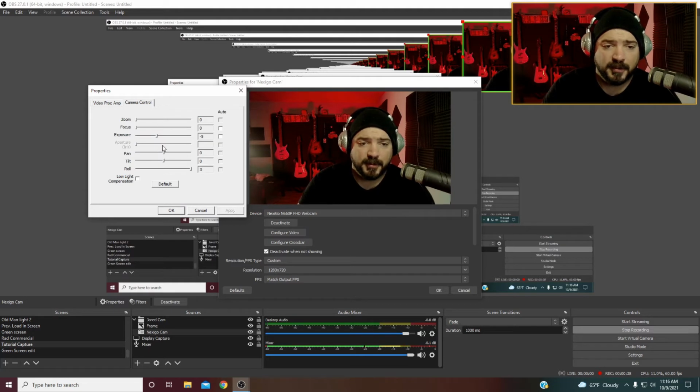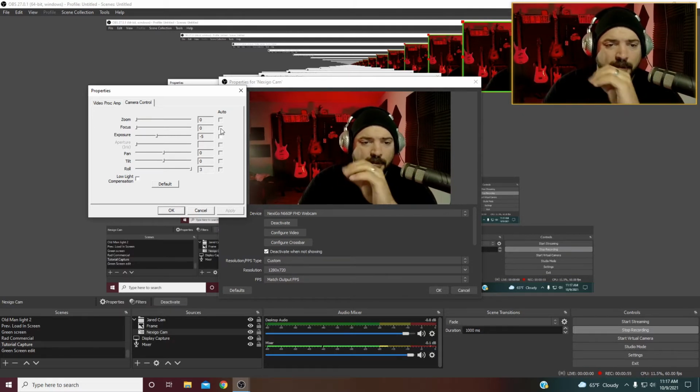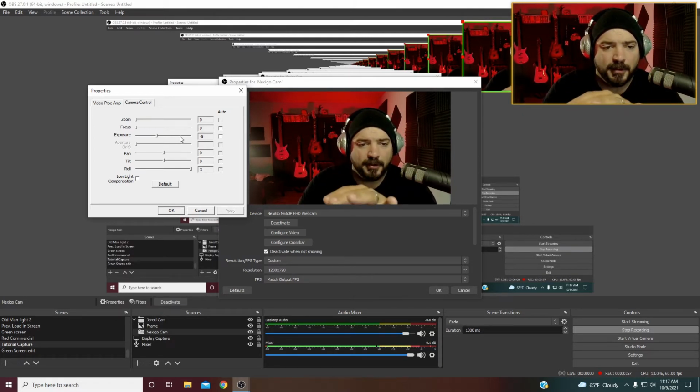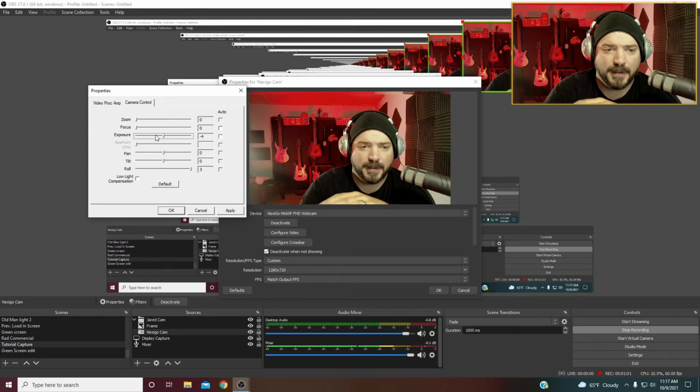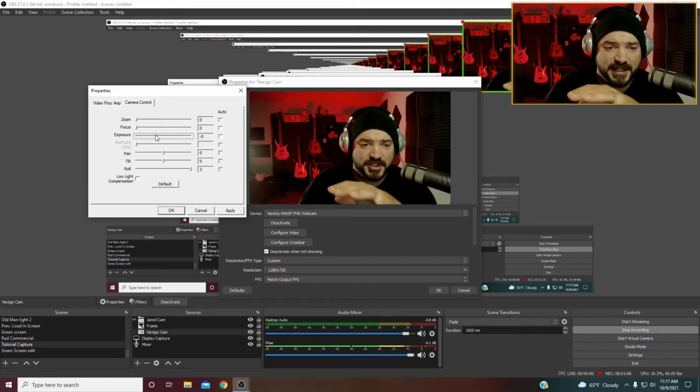So you start messing with these areas. Your focus here, you might want to turn this off because autofocus will have that in and out kind of look. So you not necessarily want that. And then you got your exposure here. If you go too far with it, some webcams cause this jitter thing or it freezes it out. See that? That's not good. You don't want that going on. So -5 is where I can push that the most.